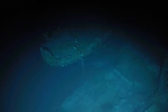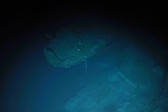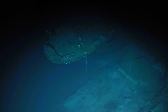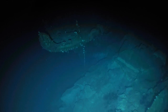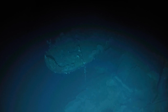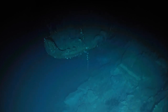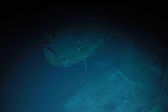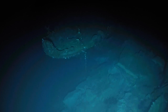So for those viewers just joining in, we are on the Nautilus, the exploratory vessel Nautilus. We are currently in Papahanaumokuakea Marine National Monument, and the expedition name is Ala Aumoana Kaiuli, the Path of the Deep Sea Traveler. And as you can see, we are deep within the sea, looking at the Imperial Japanese Navy aircraft carrier Akagi.